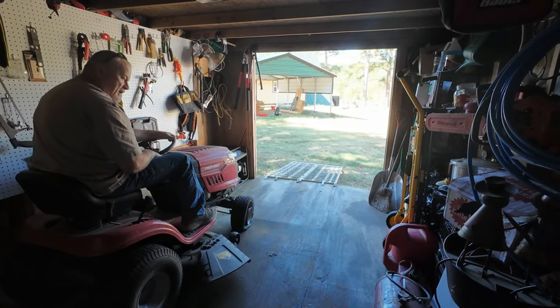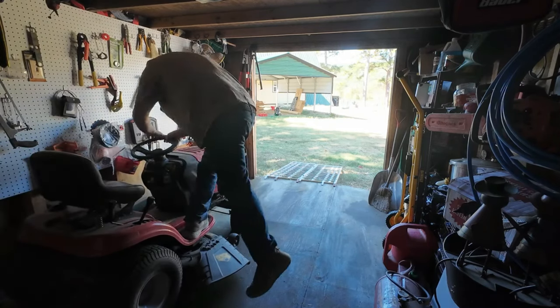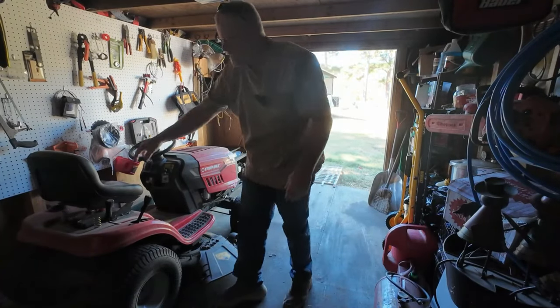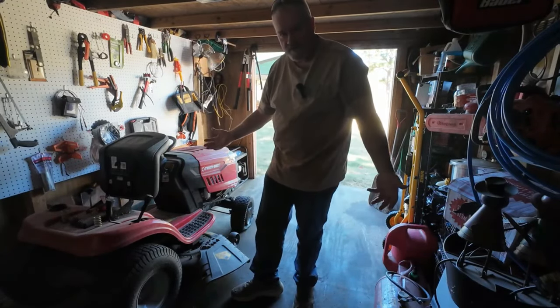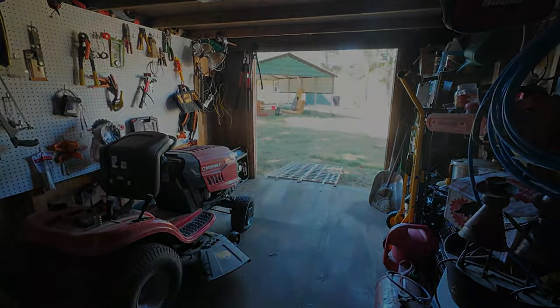All right, now I got to get the battery out for the winter. If you take the batteries out of them every summer, or before you put them away for the winter, they'll last you twice as long. And then I charge them up before I put them away. And then when you go to get it in the spring, you got a full charge. So let me get this out, and we're good.